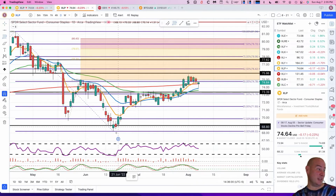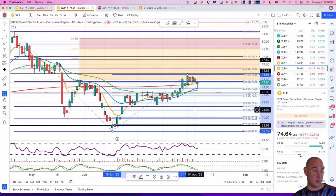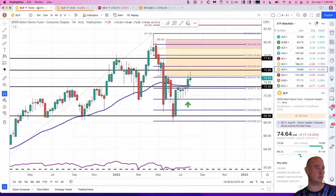Again, what would get me to get back into bearish mode? We'd have to get all the way back down below 71 on a closing basis. We're a long way off, so I'm watching for plays in consumer staples, especially things that are a little more value oriented or at least put in a nice pullback formation. So that's a sector I really would begin to focus on from my perspective.